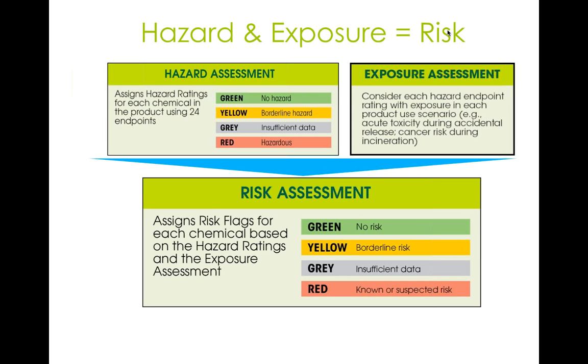I would expect that more naturally bio-based materials would suit this. Staying away from organohalogens. Organohalogens is an endpoint, not in the traditional sense, but in our standard, a material or a chemical can receive an X risk assessment rating just by being an organohalogen that's present above 100 parts per million in that material. So generally steering away from those.